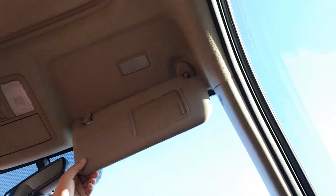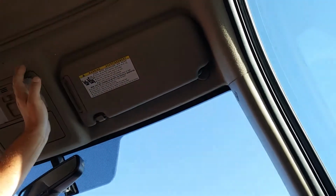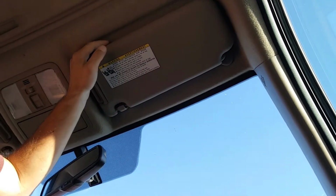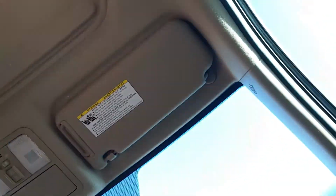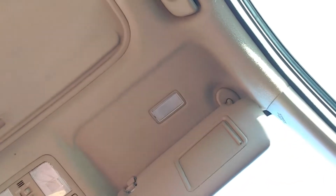In this video, I'm going to show you how to block the sun when it's shining in your face inside a Toyota RAV4. So without further ado, let's get to it. Let's do it. The sun visor up here is above your driver's side and your passenger side areas. So this visor goes down and it blocks the sun.